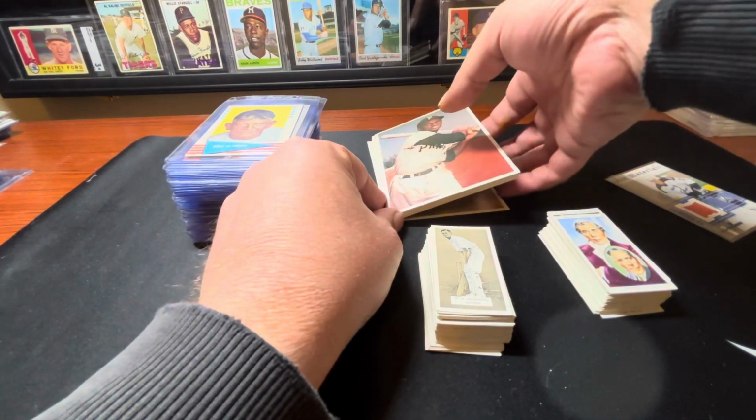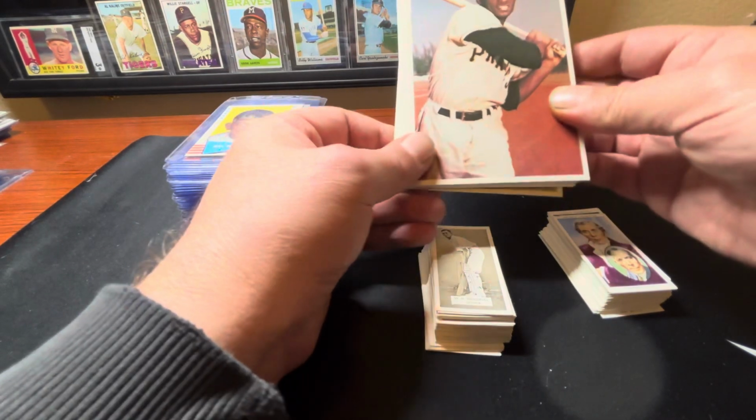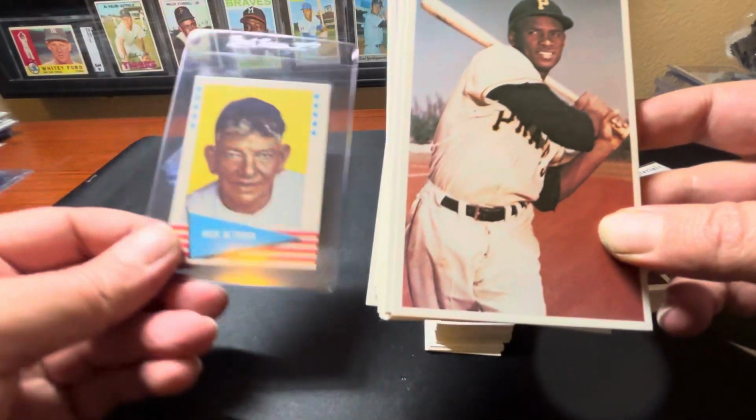So this was something I didn't share on Mail Day. This was something I picked up a little while ago, and I didn't realize how big they were. Look at the size of these things. Like, here's a normal sports card for you.